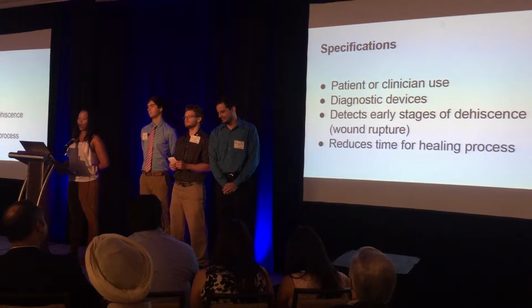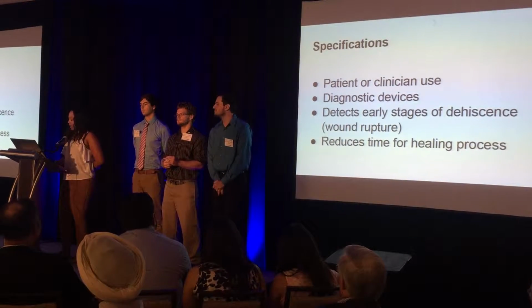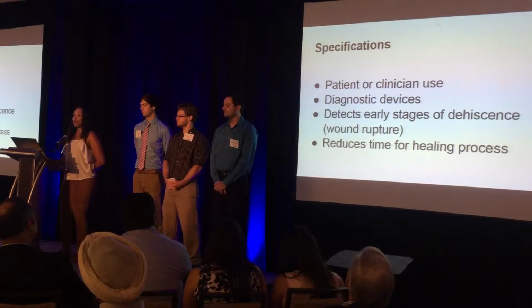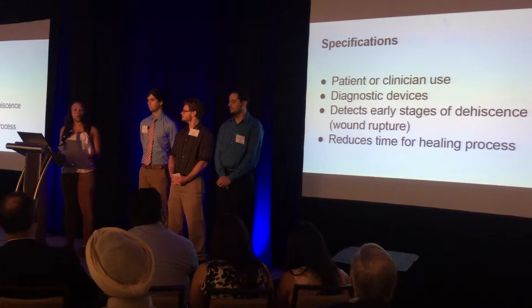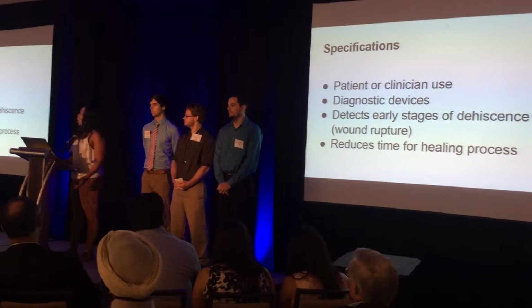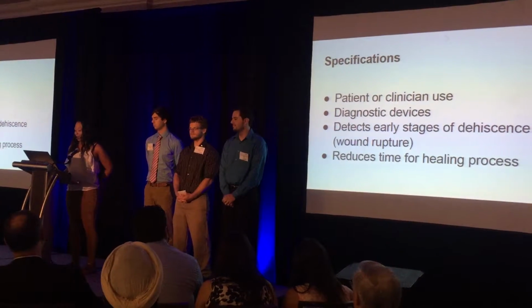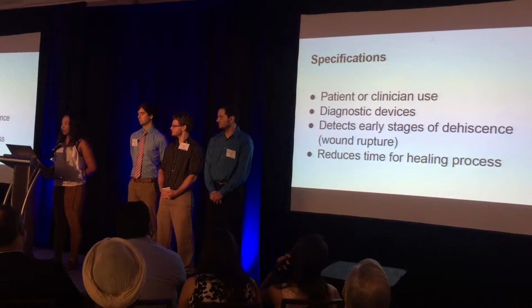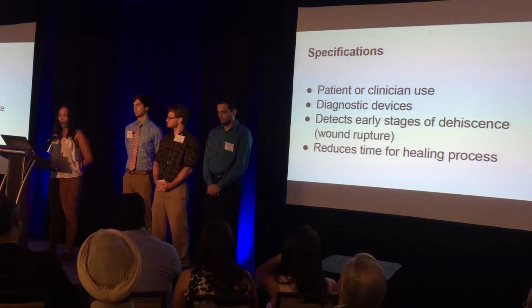Specifically, our devices are diagnostic and designed to detect early stages of dehiscence. These designs can be used by clinicians to detect if wounds are closing properly, or by the patient to alert the patient of possible wound rupture. Our designs will reduce time for the healing process.